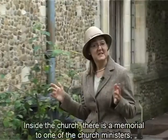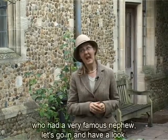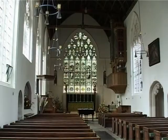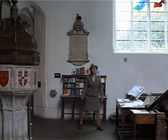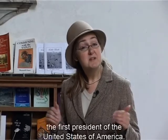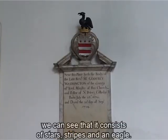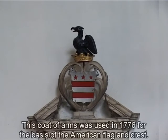Inside the church, there's a memorial to one of the church ministers who had a very famous nephew. Let's go in and have a look. This is Godfrey Washington's memorial. Godfrey Washington was the great uncle of George Washington, the first president of the United States of America. If we take a look at the Washington family coat of arms, we can see that it consists of stars, stripes, and an eagle. This coat of arms was used in 1776 for the basis of the American flag and crest.